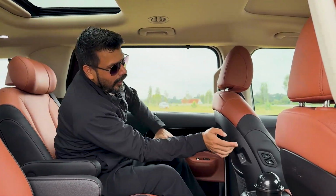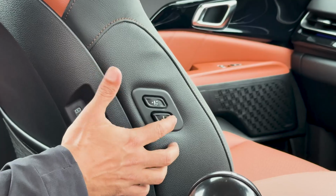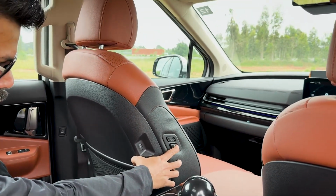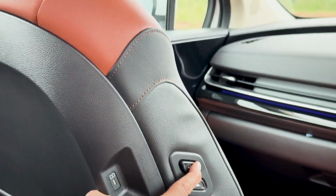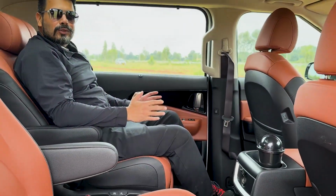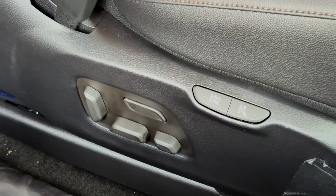First and foremost, you have these boss buttons here, and just by the press of this button, you can slide the seat forward by as much as you want, and you can also change the tilt angle of the front seat by pressing this button here. Now as you can see, I have acres and acres of legroom, and then it's time for me to play with all of these electrical controls.